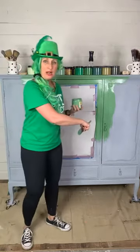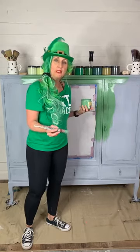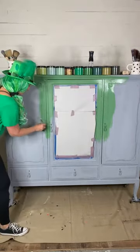It didn't take me long to prime this, guys. I put this primer on, it maybe took me 20 minutes. Probably 20 minutes. It doesn't take long.